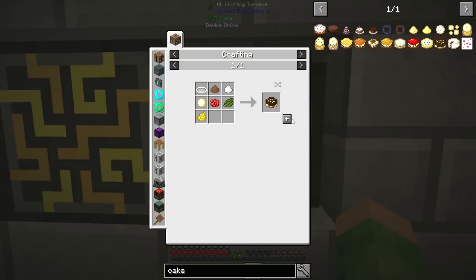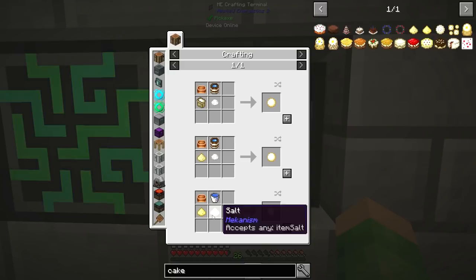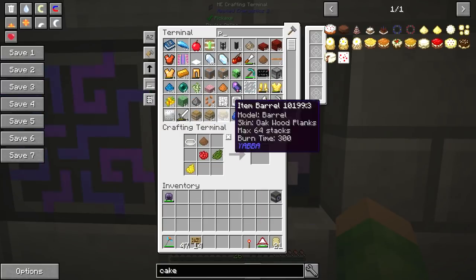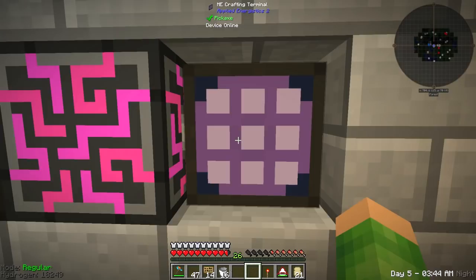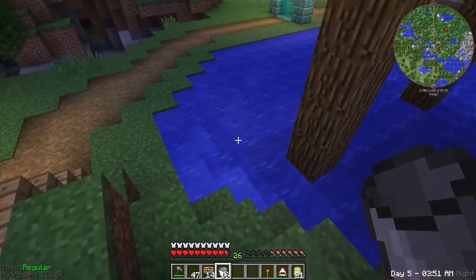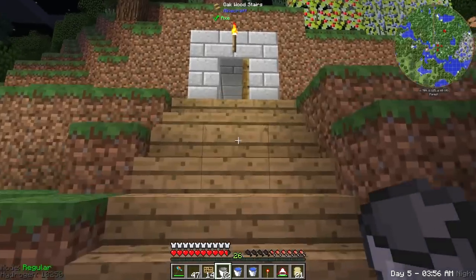Then what are we missing? We're missing sugar and dough, which we still can't make. It's a different type of dough. We can use water, get water. We can go and get some water. I put all this away because we don't need it now. Water bucket, we need a bucket. Let's go get a bucket. We should really make a water thing in here. It would be useful, wouldn't it? But as we've got a lake outside. There we go, we'll make some water buckets as well, just in case we need them.